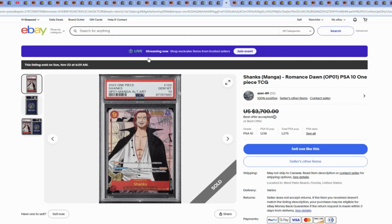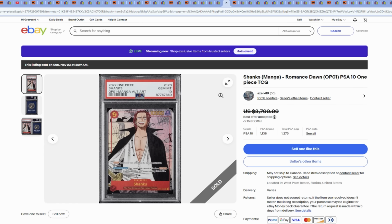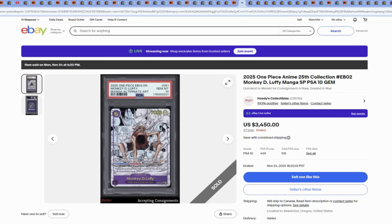And then following that, we have the Shanks manga from Romance Dawn, $3,700 or best offer. In 130 Point, it did sell 3.4K. I'm not sure if it's an all-time high, but if it's not, we are fairly close to one on the Shanks. I'm kind of surprised that the Shanks manga and the Ace from Paramount War haven't moved more than they have over the past couple months, especially considering where basically every other manga has gone. So I wouldn't be surprised if the Shanks in the near term gets towards like $4,000, $4,500. I think that is entirely plausible.